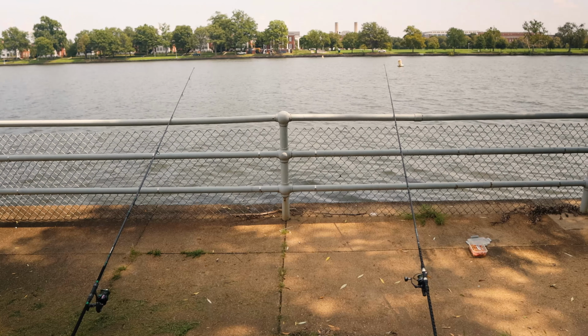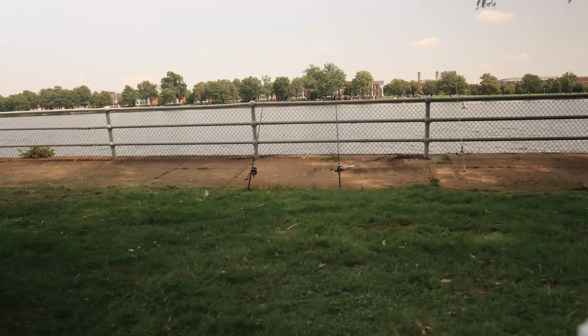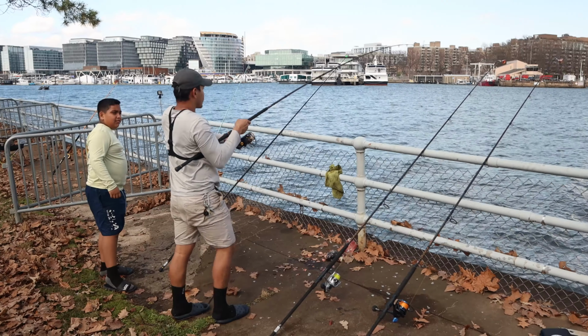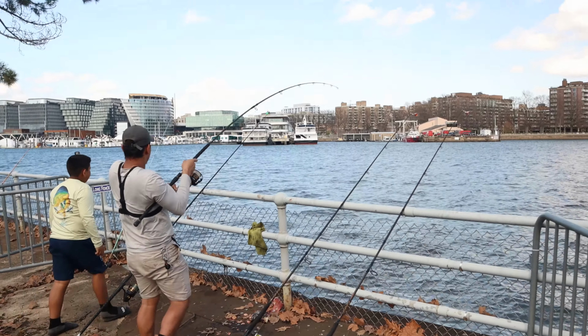All right, guys, I just threw my line back out. This one I put on shrimp, and this one is a spot. That one is shrimp as well. Hopefully we get something here real quick. If not, I have to probably change spots or come back another day. Here we go.